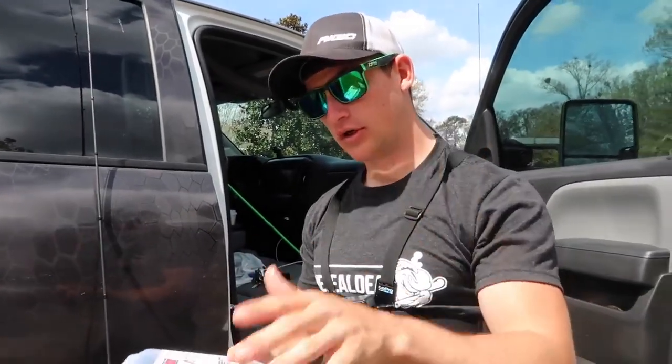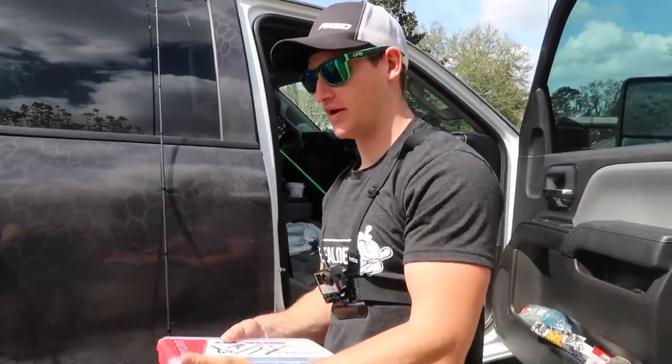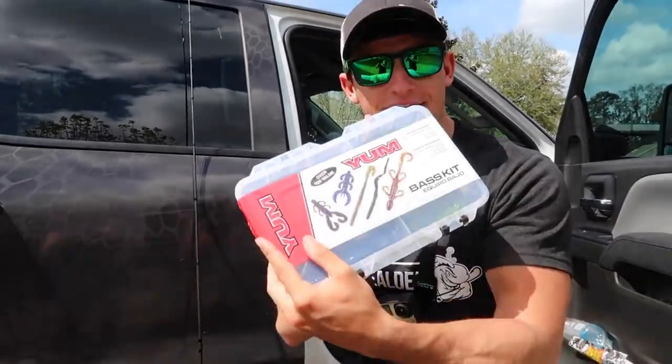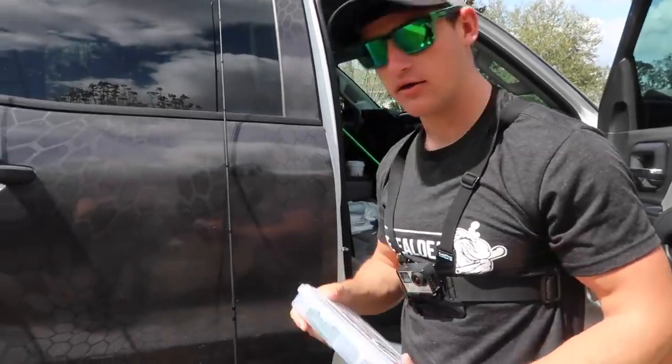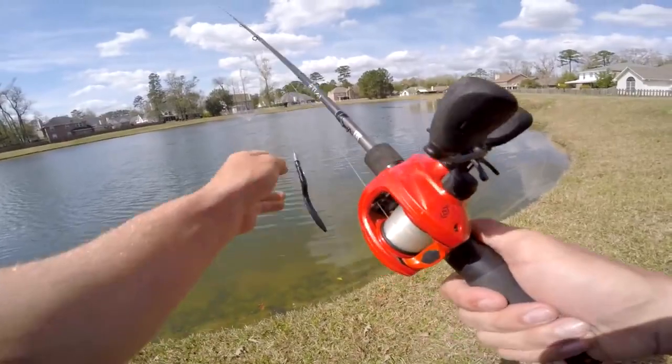Once we catch fish on a lure, we're gonna switch to the next one. At least we're gonna try, unless they're just smoking one and I just can't resist. We're gonna take this bad boy, our little $10 tackle box, out there and give it a try. Hopefully catch a big fish. Let's get it rolling.